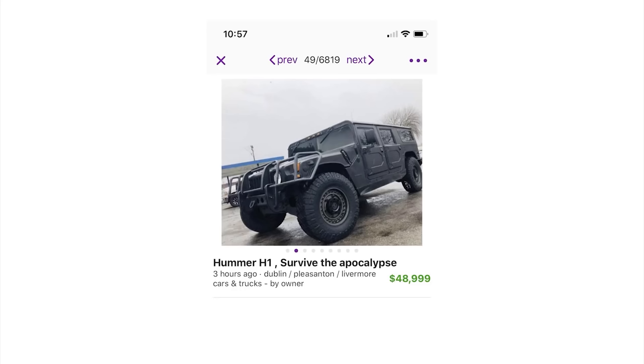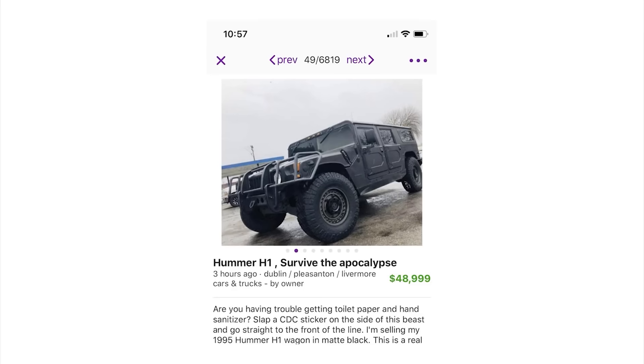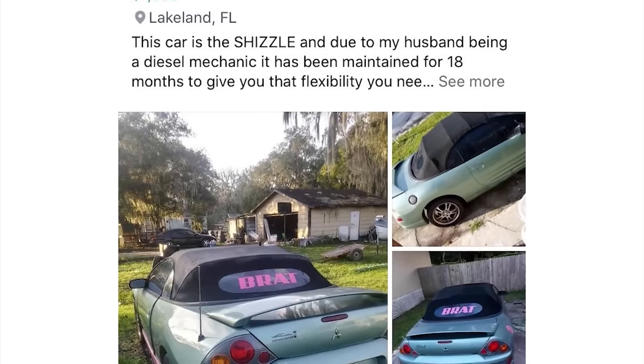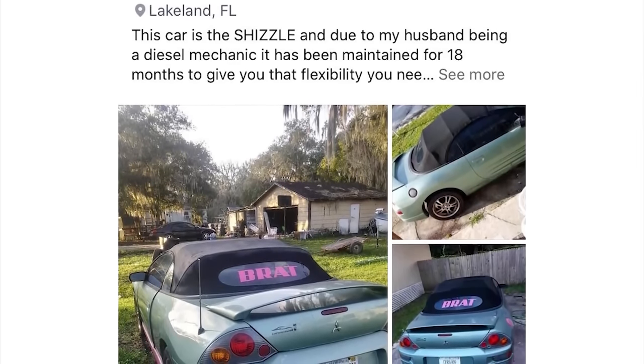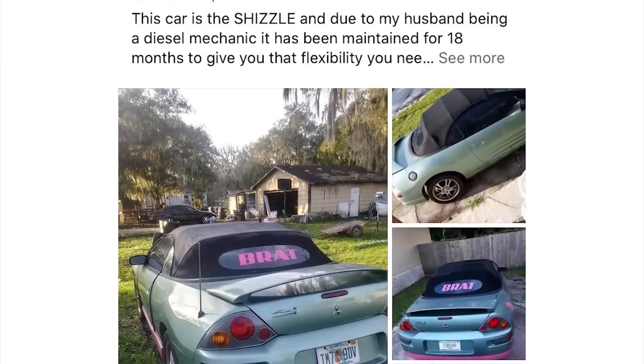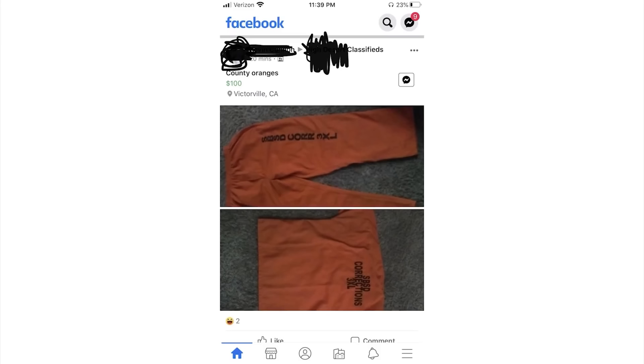Fair enough. Hummer H1, survive the apocalypse. Are you having trouble getting toilet paper and hand sanitizer? Slap a CDC sticker on the side of this beast and go straight to the front of the line. I'm selling my 1995 Hummer H1 wagon in matte black. This is real. $48,000. 2003 Mitsubishi Spyder Convertible Eclipse. This car is the shizzle, and due to my husband being a diesel mechanic, it has been maintained for 18 months to give you that flexibility you need. I'm alright. County oranges, $100.